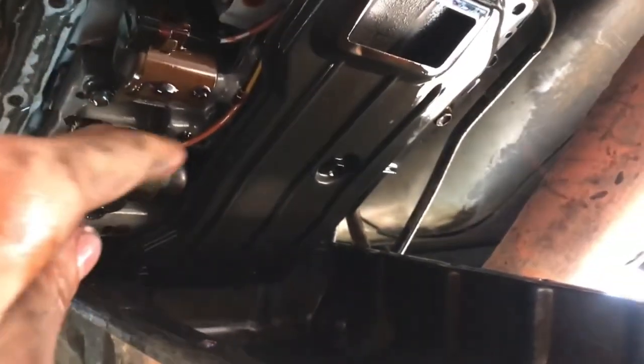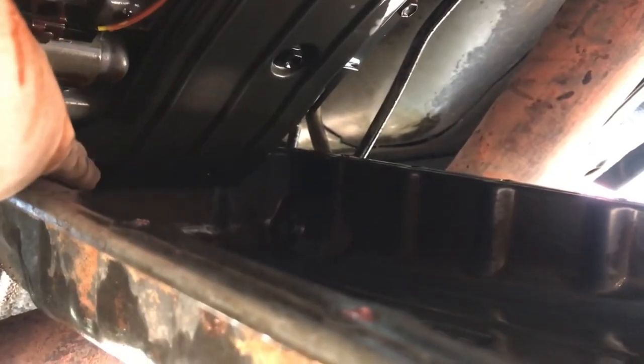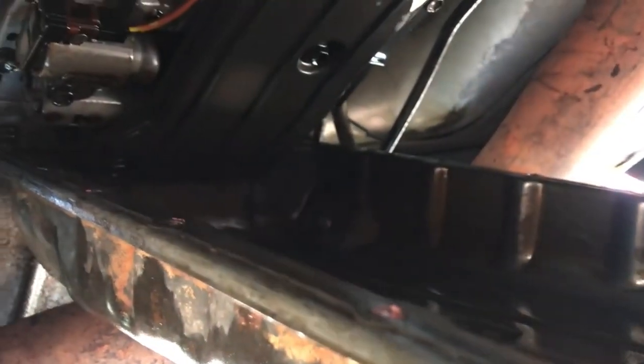Alright, next thing I'm going to do is replace the filter. There's a 10mm bolt here, and I believe there's two here and one there, if you can see them. I'm going to loosen these three bolts.